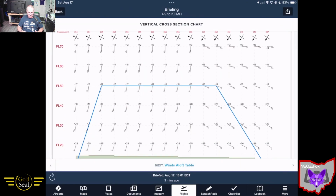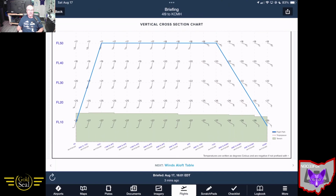Vertical cross-section chart is one of my favorite charts in the pre-flight briefing section. The green represents our terrain, blue is our cruise, including climb and descent. So it gives an overview of your altitude and terrain. Then it gives wind direction and temperature as well.